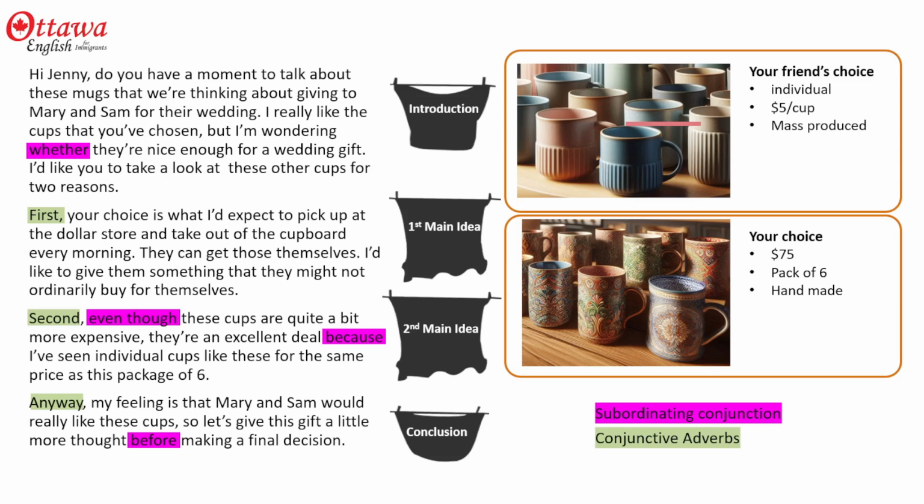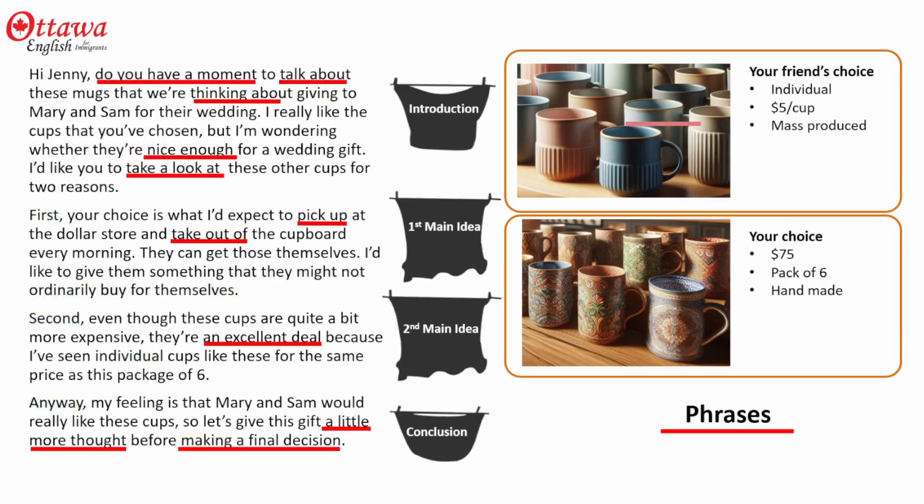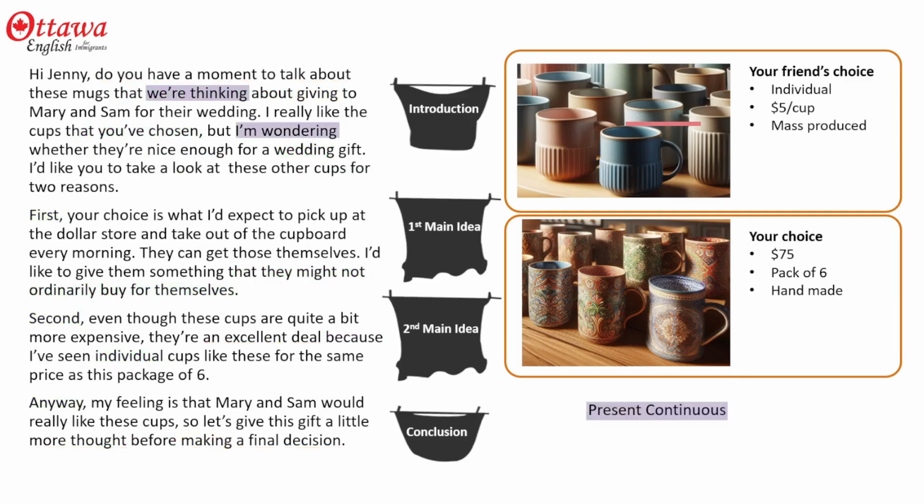I also have some complex sentences that are built around relative clauses and some that are built around gerunds. And again, those complex sentences permeate my whole response. You probably also noticed there were quite a few phrases and phrasal verbs.